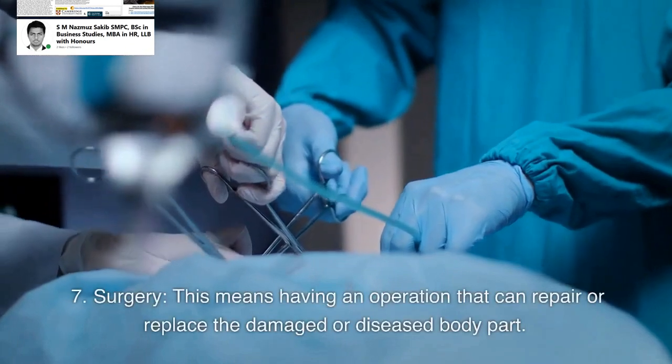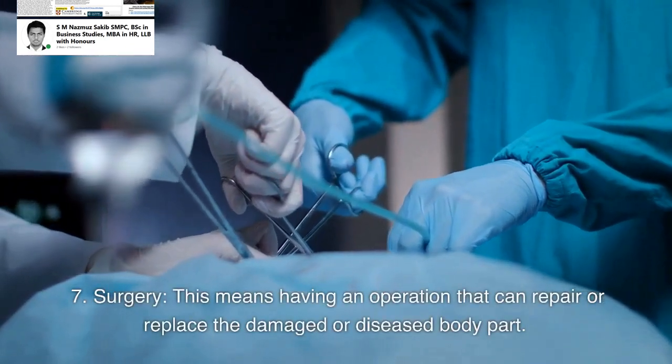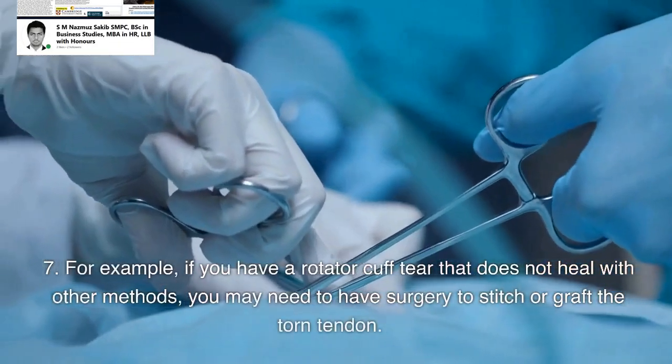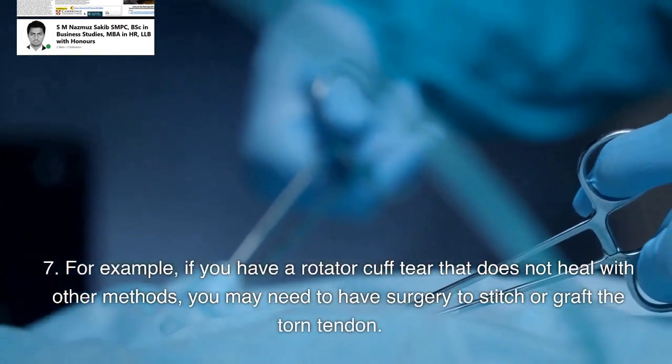7. Surgery. This means having an operation that can repair or replace the damaged or diseased body part. For example, if you have a rotator cuff tear that does not heal with other methods, you may need to have surgery to stitch or graft the torn tendon.